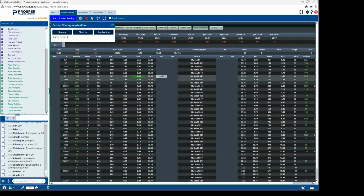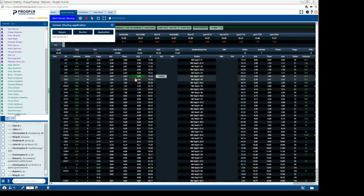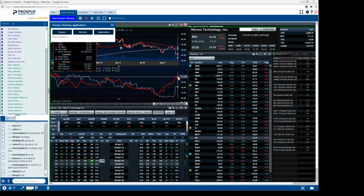Okay, so if we know, or we feel, or I feel, that this implied vol is going to increase to this 100-ish range, why wouldn't we just buy implied vol right now, even though it is so incredibly high?